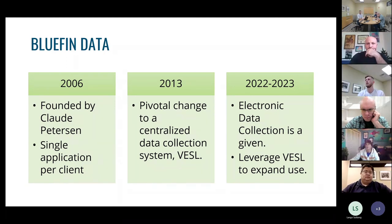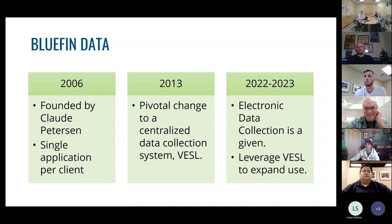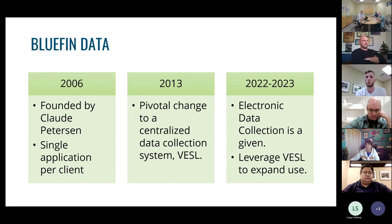Jumping forward to now, electronic reporting or data collection is pretty much a standard. Now that we have that standard in place, we're looking to leverage VESL to expand into other usages. One example is collecting information about mammal interactions or other interactions while somebody is already having to use VESL to satisfy their reporting requirements.